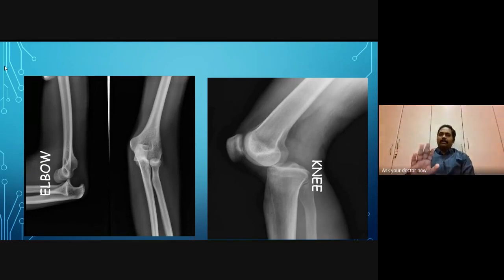See, the concept is simple. Irrespective of which dislocation it is, you just try to maintain the patient's attitude without disturbing it. Usually it is based on one thing: traction, counter traction. One person gives traction, inline traction. So inline traction is okay.